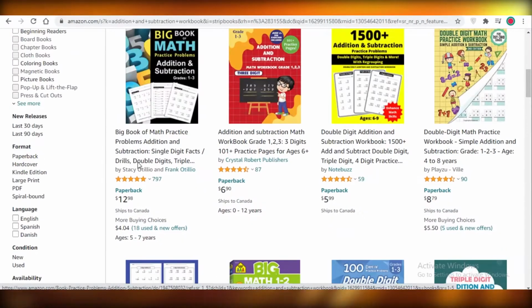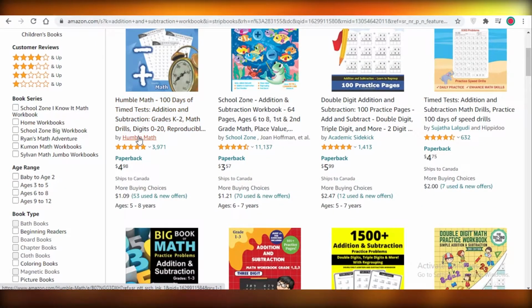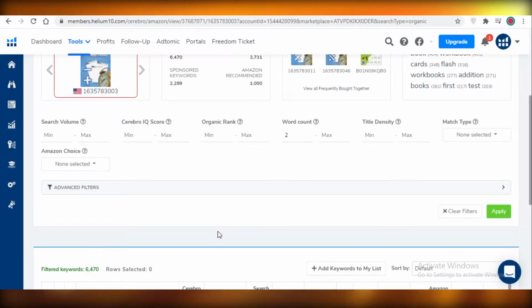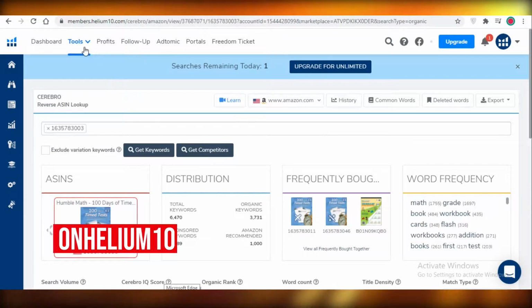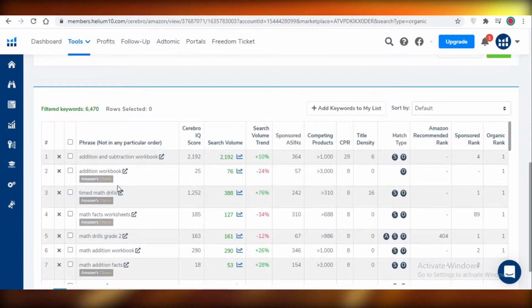So just take a general look at the results that this niche has, and you can see there are bestsellers, and it's best if you sample from a bestseller. So taking a look at this bestseller, you can see in their product details their ISBN 10 number. You're just going to copy this number, and then you're going to put it on Helium 10, the Helium 10 Cerebro tool. And what that's going to give you, it's going to actually give you the search volume.